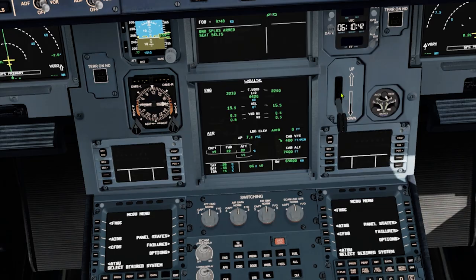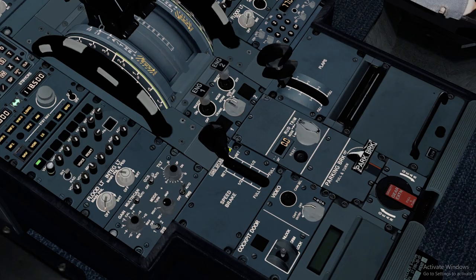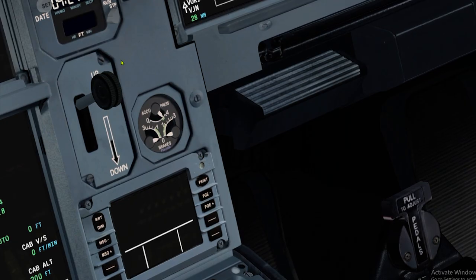When the gear is down and locked, landing gear lever down and adjust the approach speed. Arm the spoilers. At 2000 feet AGL, tell the cabin crew that you are going to land. At 500 feet AGL, tell everyone to brace for impact. At touchdown, all engine masters off. APU master switch off. Brakes on the accumulators only, limited to 1000 PSI.